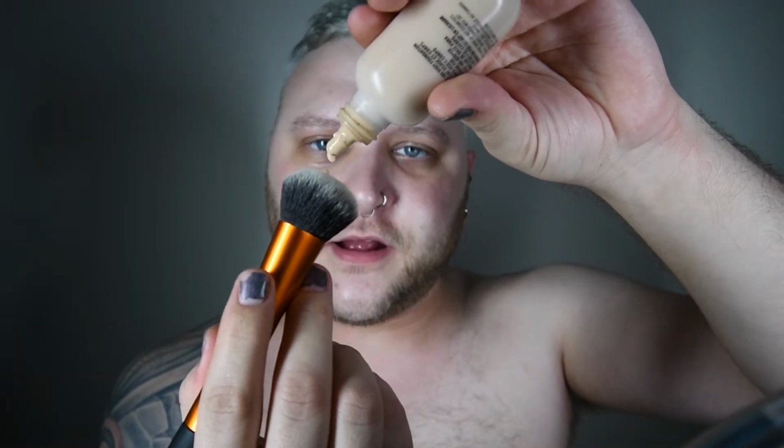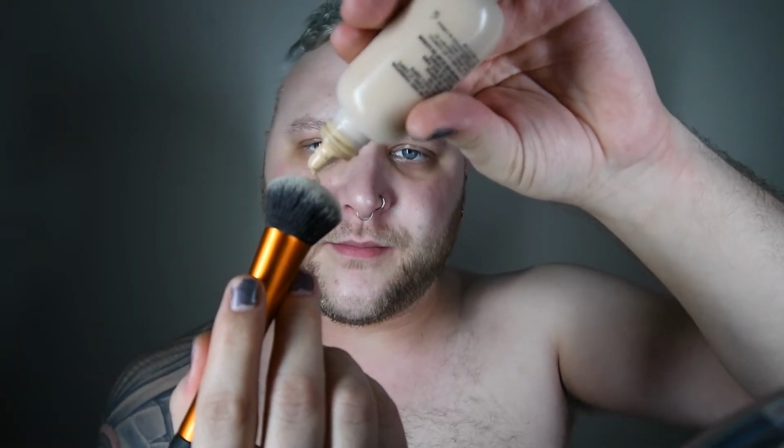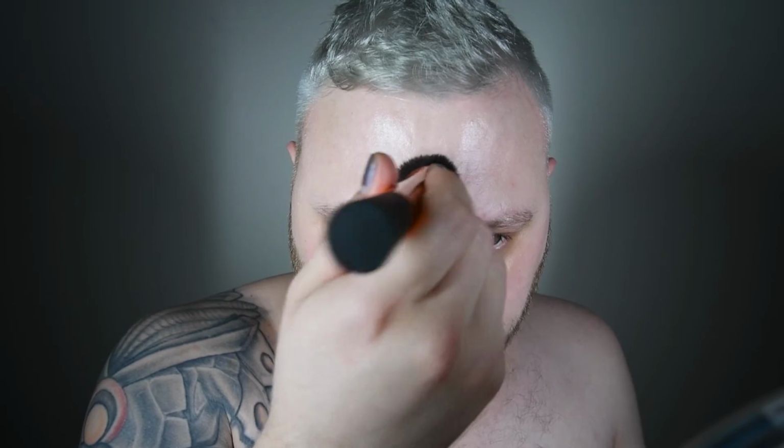I just put a little bit on the brush, and then I dab it on my face around, and then I start blending it. I'm not a very methodical blender when it comes to foundation, and I'm probably going to do two layers of this.